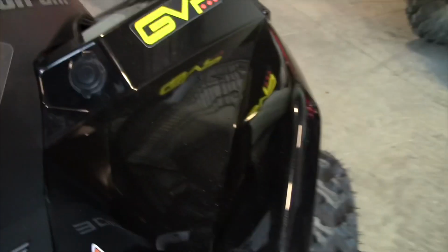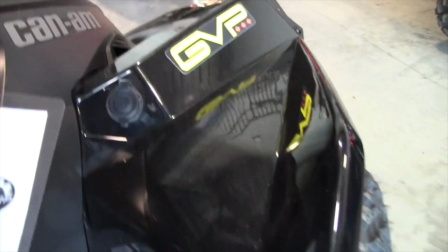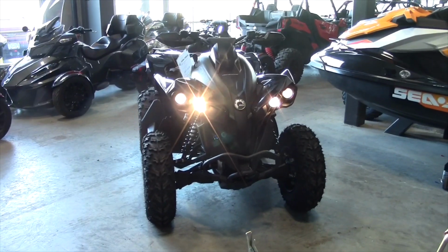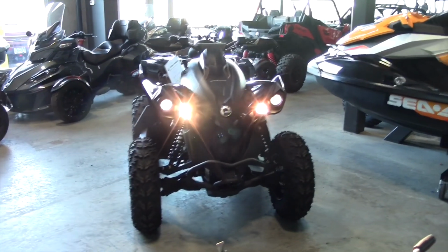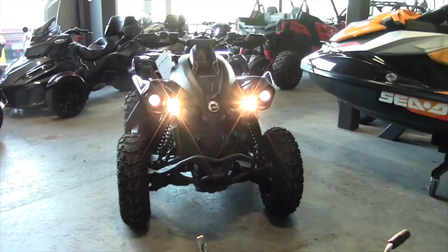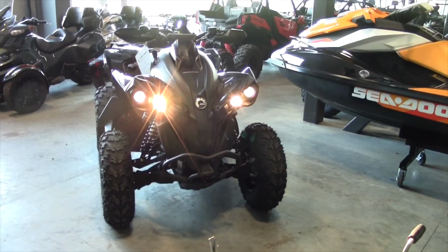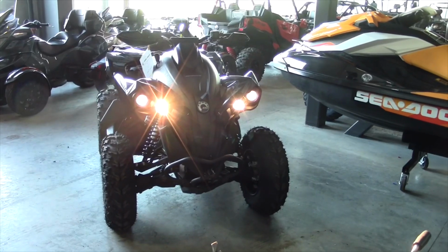You're going to have a 12 volt power supply there. It's actually really bright. I'm pretty sure the camera's not going to do it any justice, but that should be adequate lighting for at night. I'm glad that Can-Am thought of that.